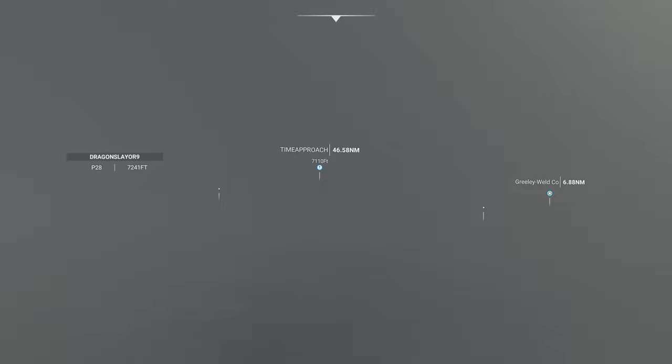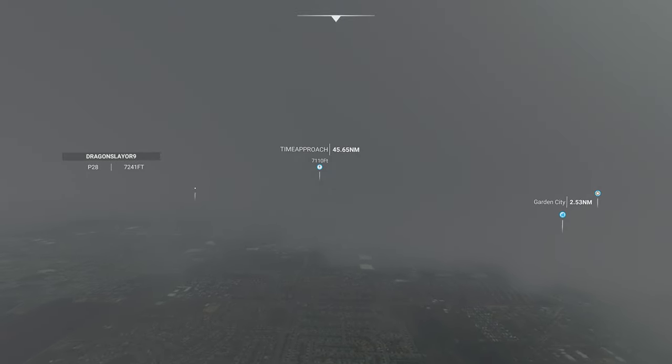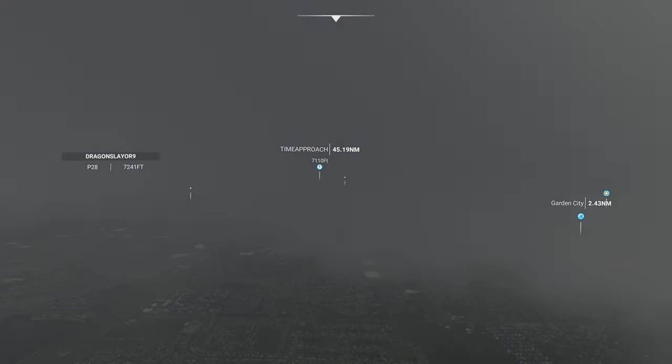Starting to see a little bit of the ground. With the recent updates, the game seems a lot more stable. I'm not noticing stutters. Frame rate seems to be a lot higher.